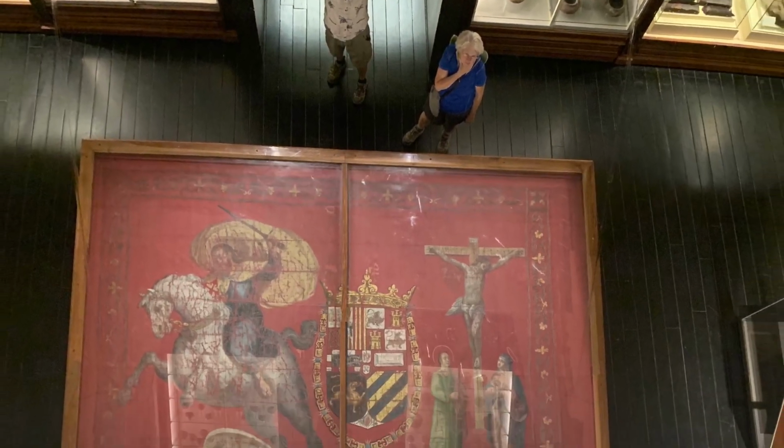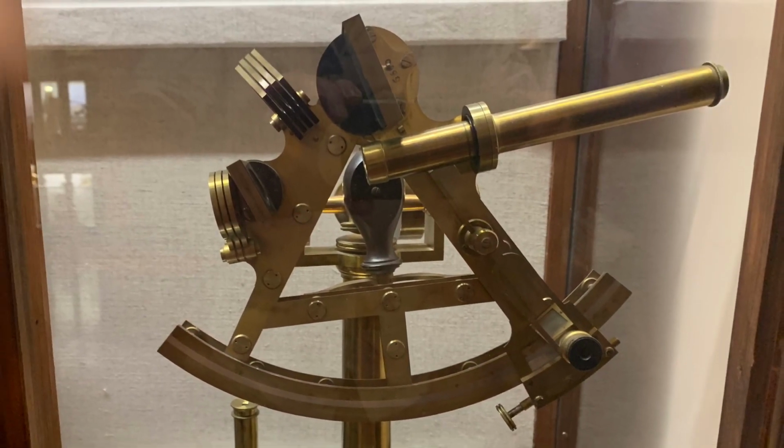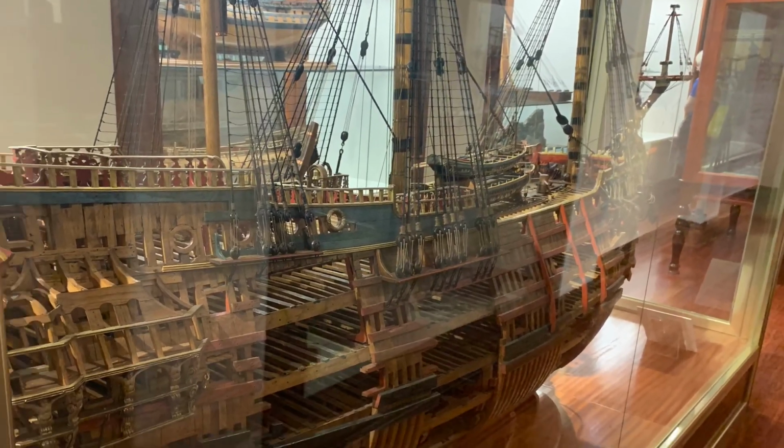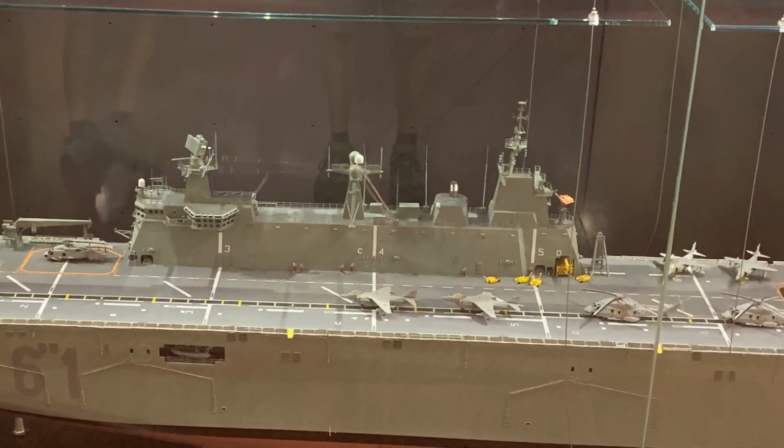They had many maps and, of course, a great selection of sextants. I could have spent all day just looking at the navigation equipment and the maps. They also had a great collection of models of wooden ships and went all the way up to the current carriers.